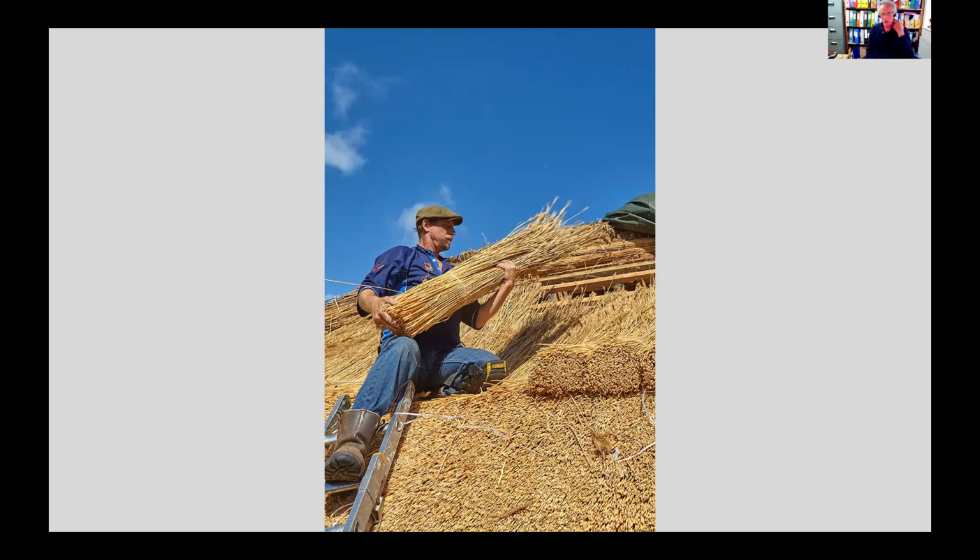It is a shame to have the shadow across half his face like that, but nevertheless, the picture as a whole, I think, works quite well. And also the low angle gives us a view up the roof and shows him working quite well.